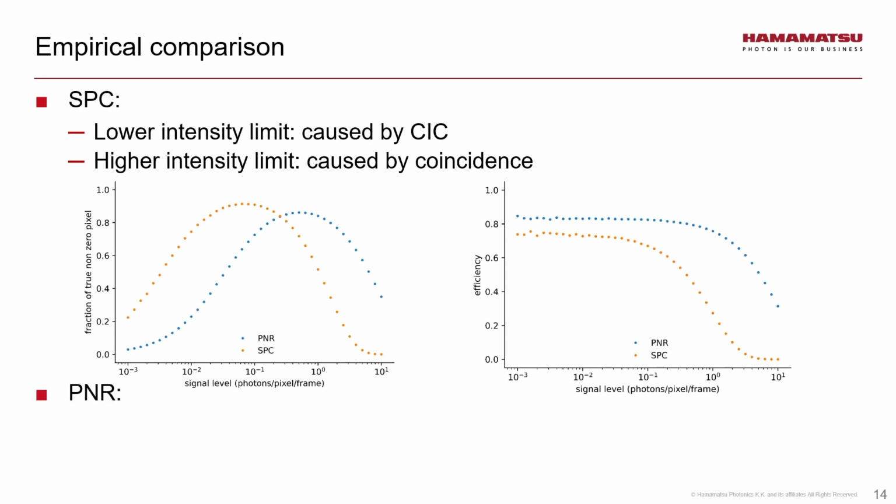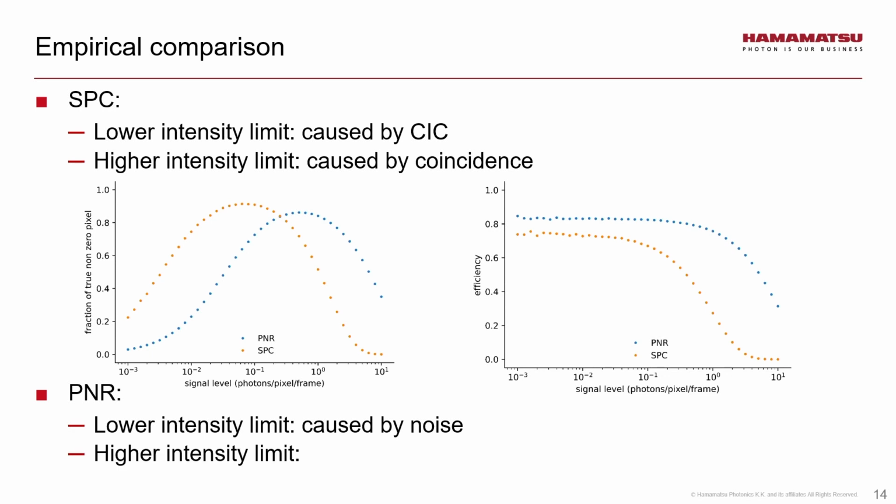With photon number resolving, we see that the left-hand side limit, the lower intensity limit, will be caused by the residual noise, which indicates some dark counts, whereas the right-hand side limit initially surprised me quite much, because we expect photon number resolution to go on to infinity, at least conceptually. Thinking about it in detail, it has to do with my metric and the general performance of photon counting approaches. It is caused by the efficiency.